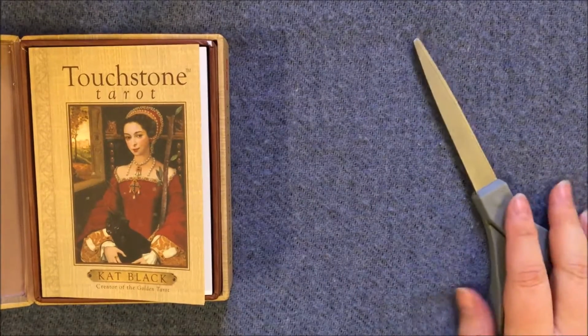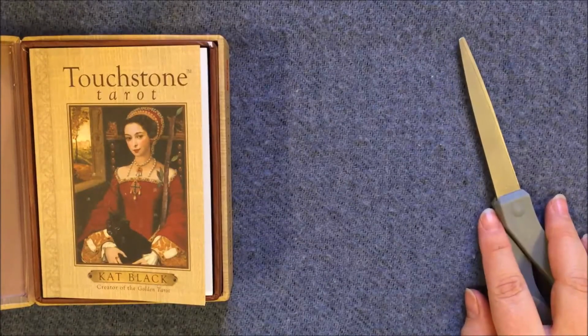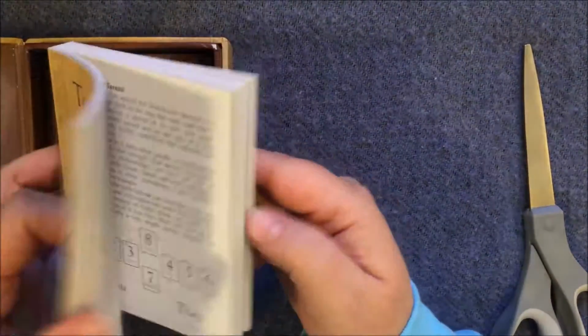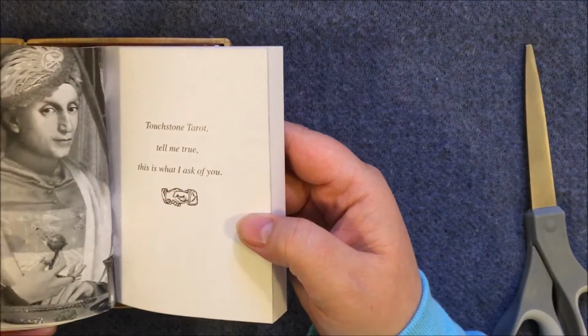And there's something about that artwork that I detach from. I find it a bit cold and a bit distant, and I'm looking for something that, again, is a bit more visceral, that will spark some emotions. So we'll see if this deck will do it. All right, let's have a look. Touchstone Tarot, tell me true. This is what I ask of you.